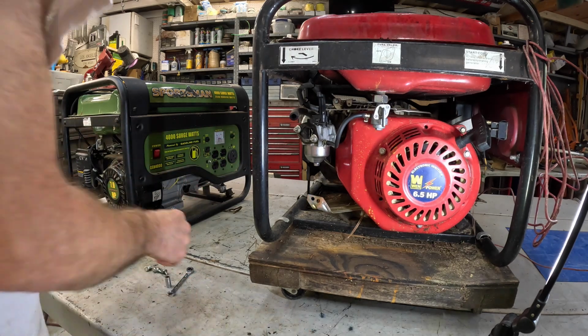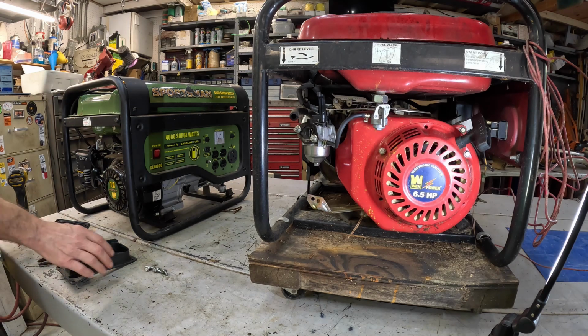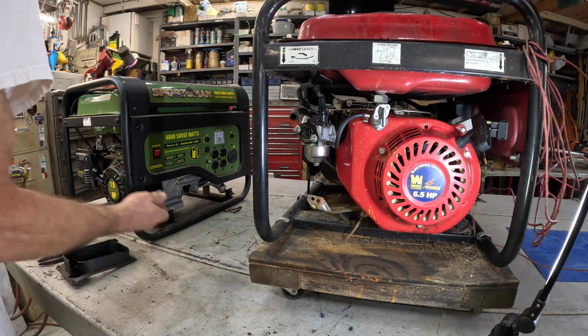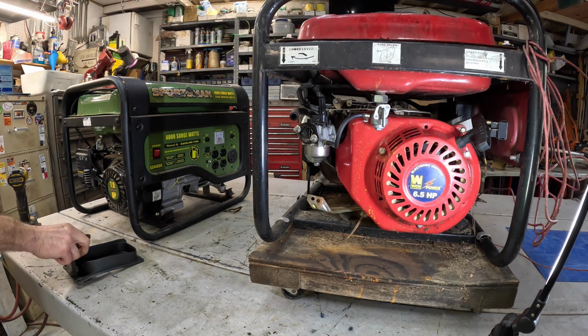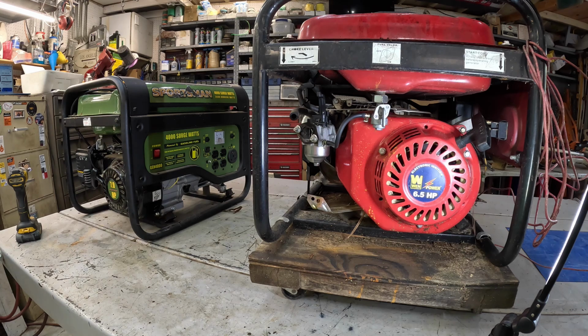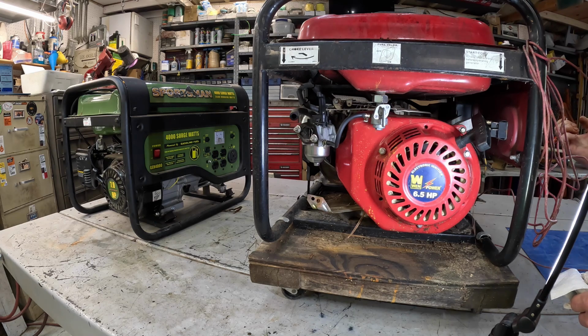Okay, let me clear some of these tools off the table. Giving that bowl time to fill. All right, let me grab a rag and check the oil in this one. Check the oil in it. Yep, just got oil in it.